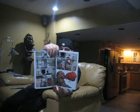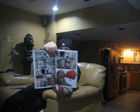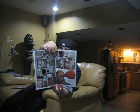So Bruce Wayne's like, I gotta stop this guy, but he's so hard to find because he's changing into different people, including his other best friend, Lucius Fox. So that's one of the last pages. I don't want to tell you how it ends, but pretty dramatic.